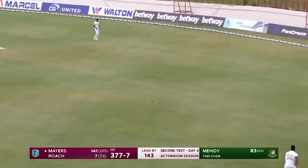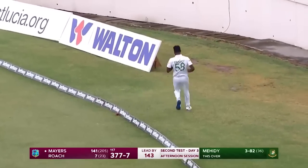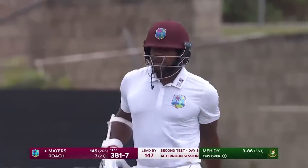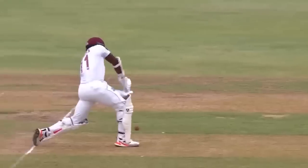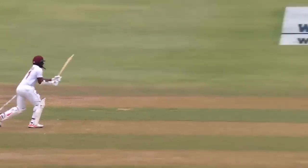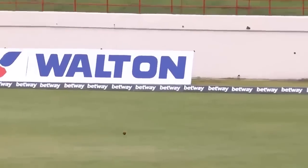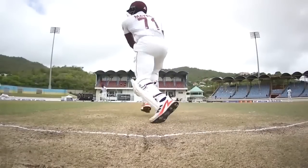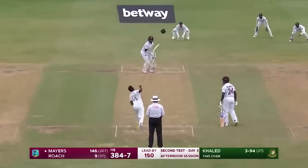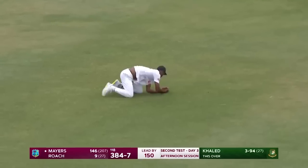Top class shot once again. That extra cover drive has given great benefit to Kyle Mayers and the viewers. That was a beautiful shot. Got a good stride in, got to the pitch, and hit it beautifully. In the air. Easily taken.